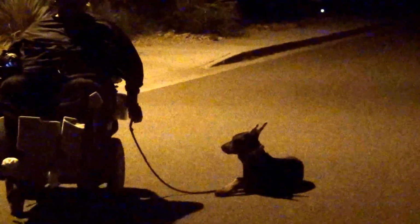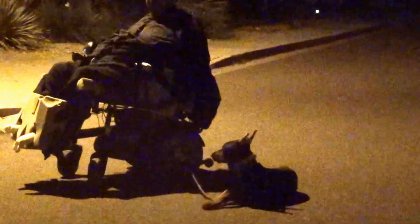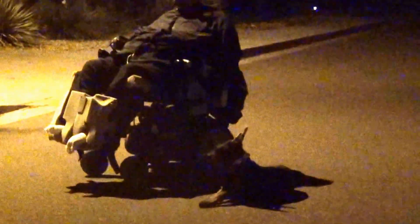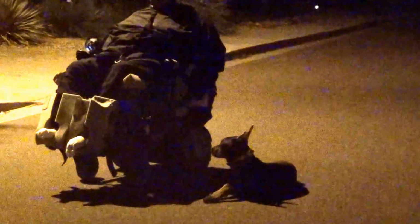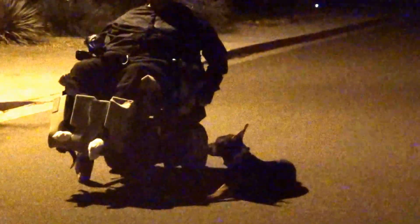So the next thing we'll do is we're going to have her go from the lay down command back into the sitting position. Ava sits.